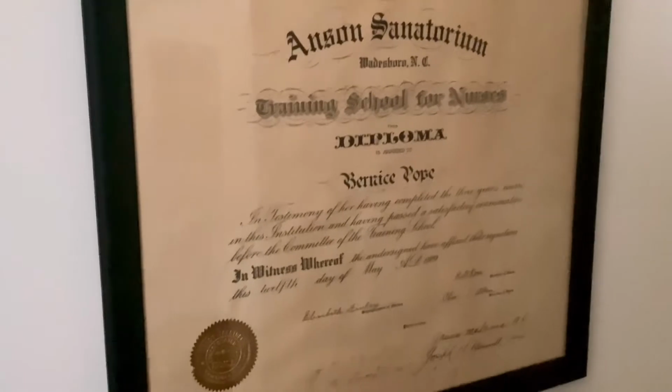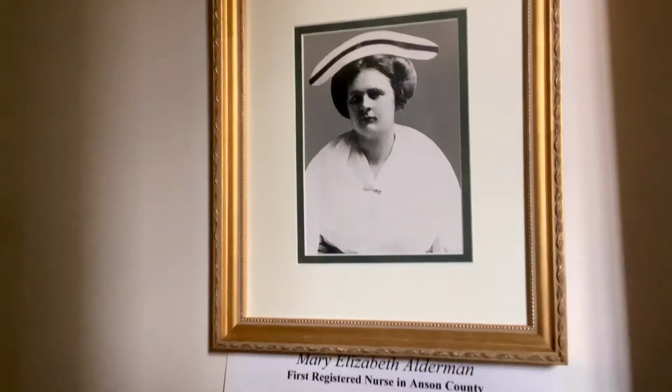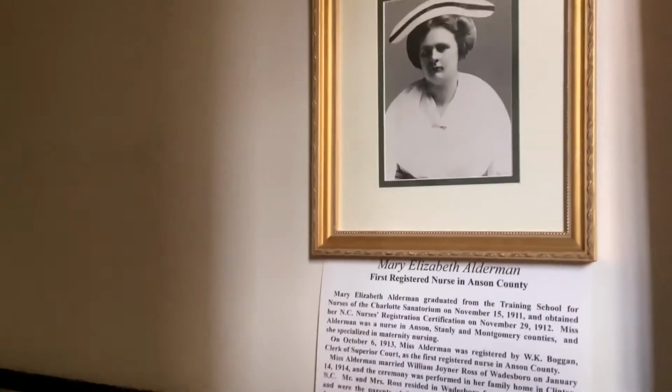Everybody remembers Miss Ruby Sorrell. She was here for a long, long time. I remember her. And Miss Harriet Callaghan and all these great ladies. Margaret Lowe, oh gosh, yes, Margaret Lowe, one of my favorite people.